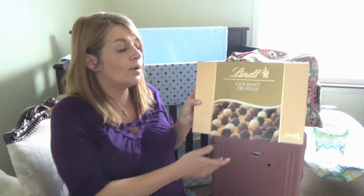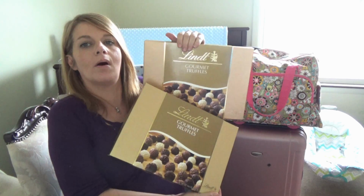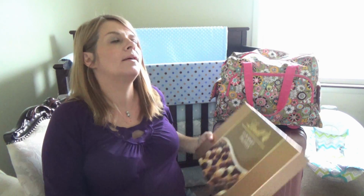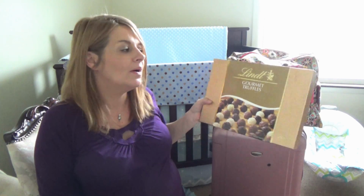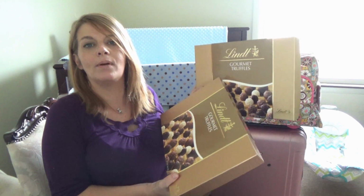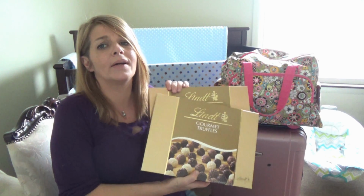And I'm also taking 2 boxes of these gourmet truffles. I actually got these at Walgreens for like $23 a piece, but I thought it was important because the nurses and doctor in labor and delivery, I just wanted to say thank you to. So we'll give them one of these boxes, and then the second box we will give to the nurses on our floor. So just a big thank you, because they do so much work, and they've already done so much for us.